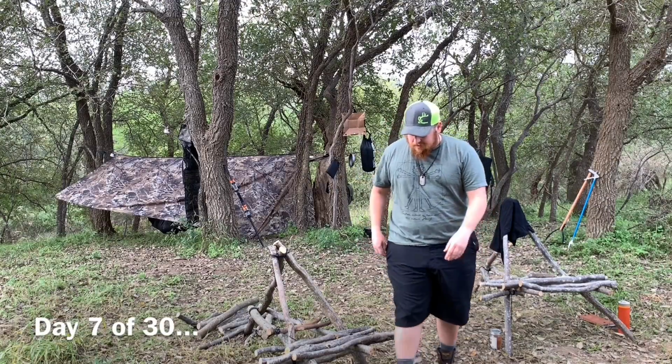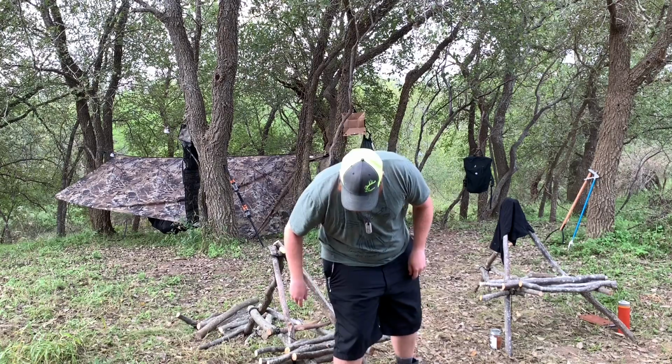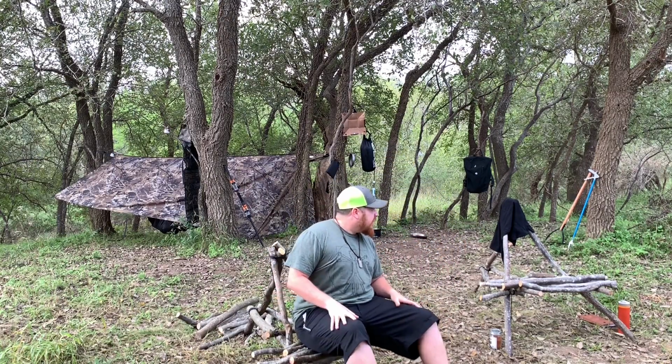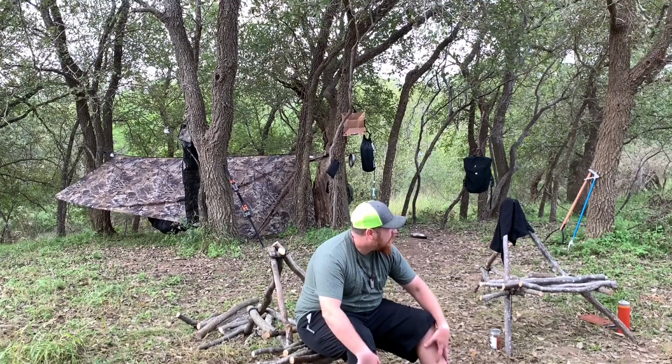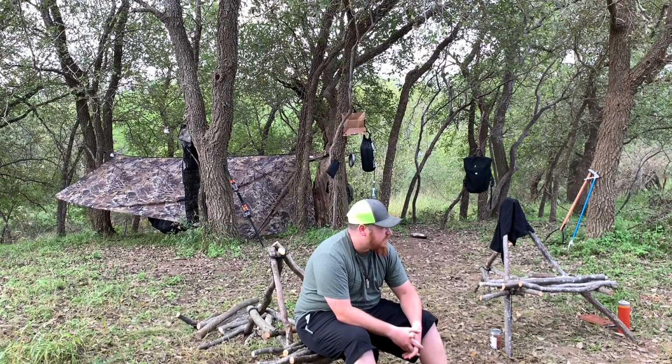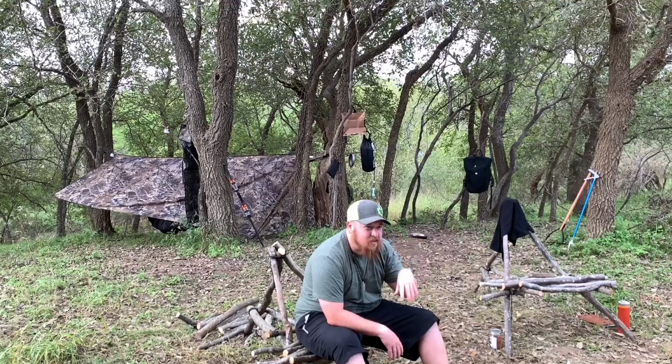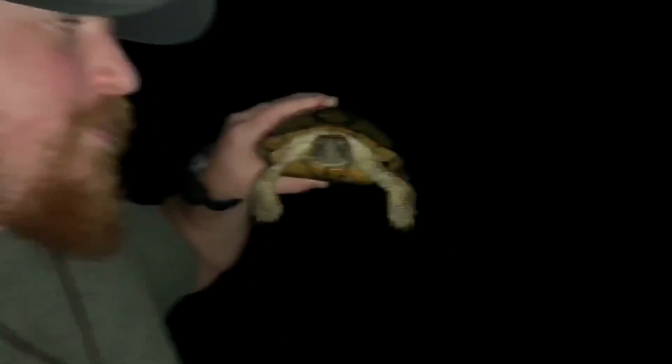Morning, everybody. It is day 7. Hopefully today's a little cooler than yesterday and the day before. Zach had us up partying at the river all night until about 1 o'clock in the morning.